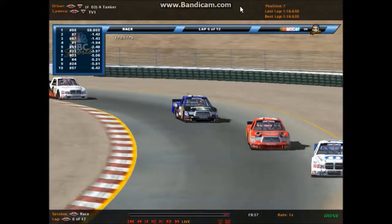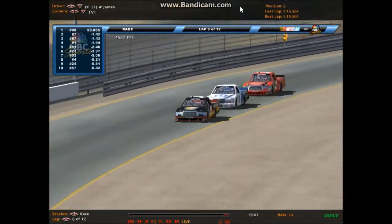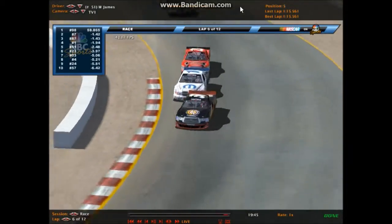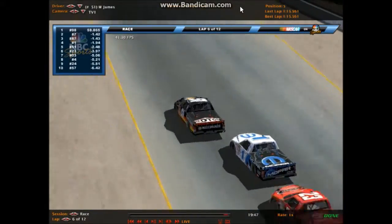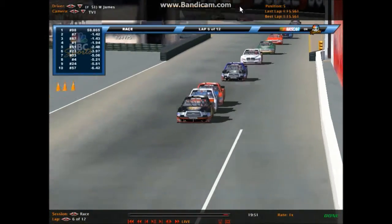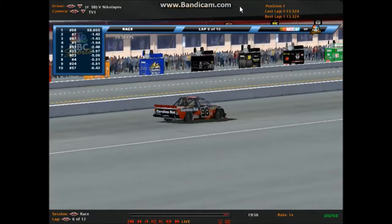As Germain Racing's Alex Tinker coming through. Someone was off course. It might have been Wayne James. It was. The 51 Nikasuki Toyota Tundra. And he's able to fend off Cosmo Bud's attack here as they go down to 11.